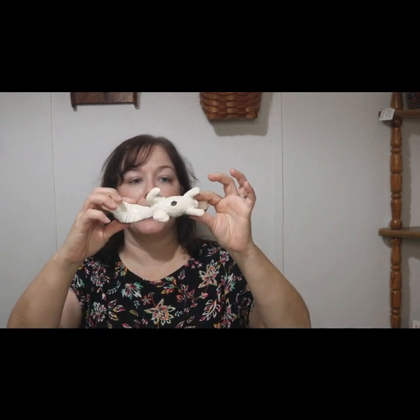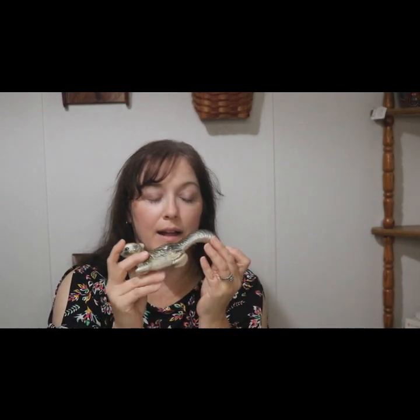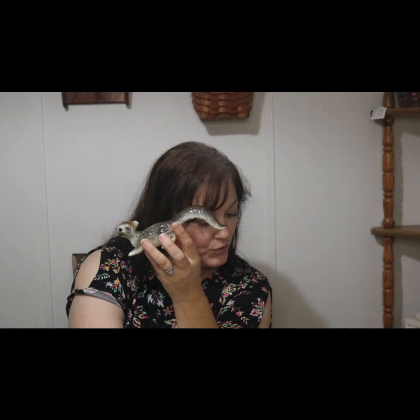Then I picked this little guy up. He's the Climbing Wall Squirrel Ceramic, and his glaze is a little bit different color than some of the ones I've seen online. I paid $1 for him, and by itself as a single, it looks like they could go possibly anywhere from $12 to $15 depending on size.